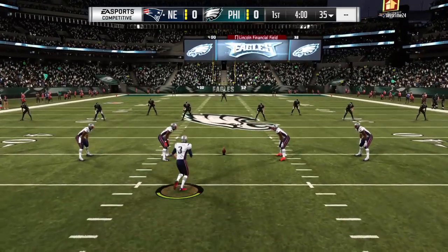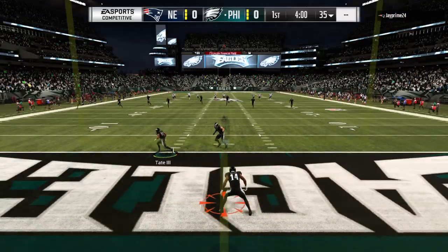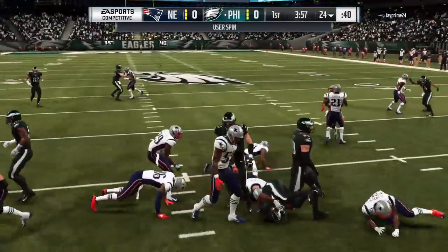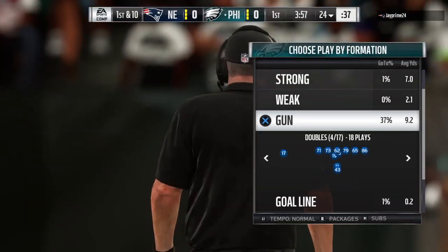Here's Stephen Gostkowski now to kick this one off. And off we go from Lincoln Financial Field. That'll be taken in the end zone, and he'll be brought down at the 23, make it the 24-yard line.